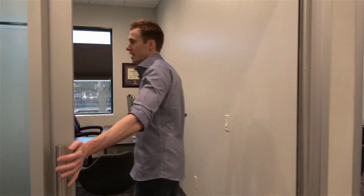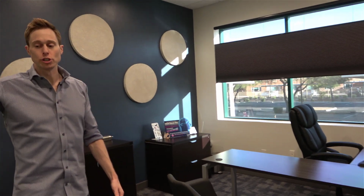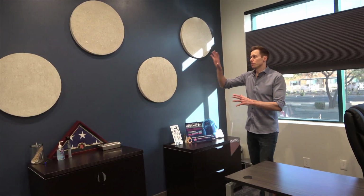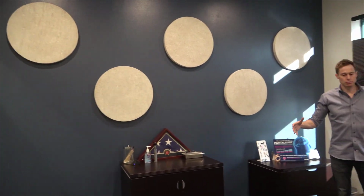Again, really awesome sliding door. That is just like the coolest thing about coming into these rooms, because you don't have a door that takes up any space in the room. You just kind of slide it open, which is really cool. But you can see we have the same focal point wall with the nice acoustic tiles on there. It gives a really good sound inside of these rooms.